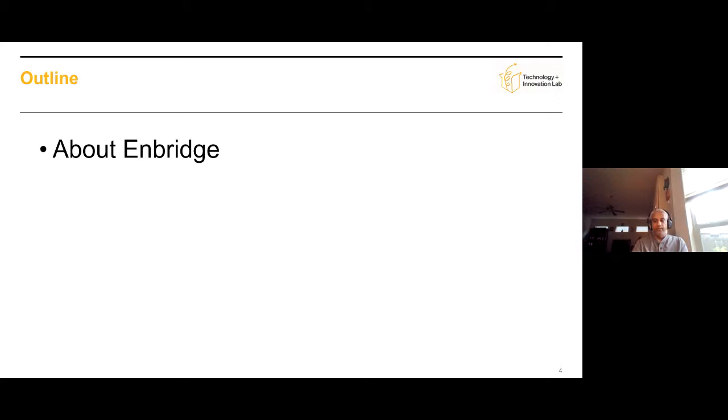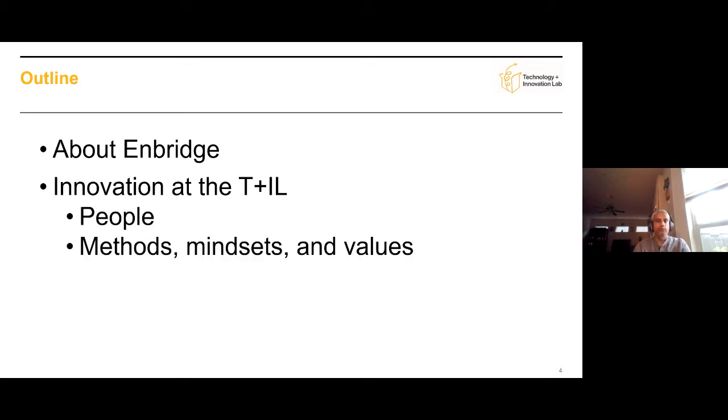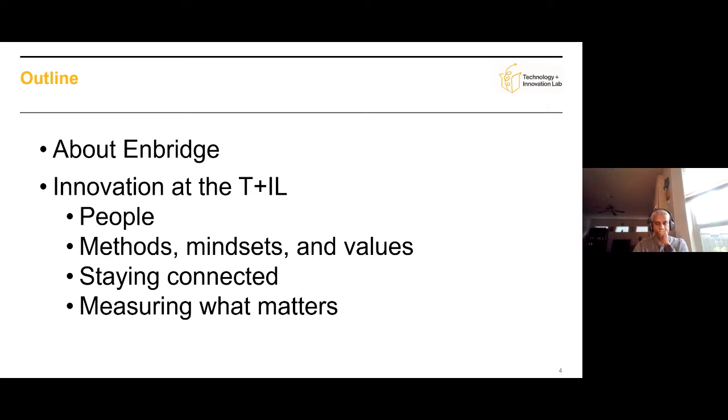So on the outline, we'll talk about Enbridge very quickly. We'll talk about innovation at the T+IL, which is the core of today's conversation. The people aspect of it, what are the methods, mindsets, and values we look at? How do we stay connected through this adversity that everybody's facing? And how do we measure what matters? What are some things we should look for? And how do we measure those intangible sometimes things? And finally, how do we unlock value?